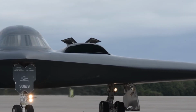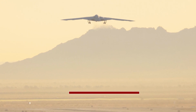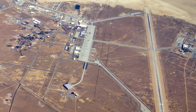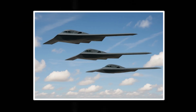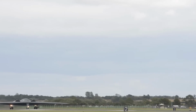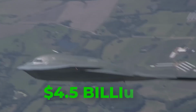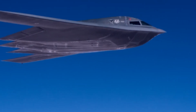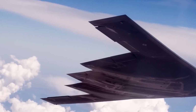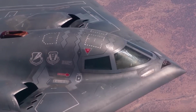And here's the timeline that blew my mind. The first B-21 took to the skies on November 10th, 2023, from Palmdale to Edwards Air Force Base. By 2025, 3 test aircraft were actively flying, validating everything from basic flight to advanced stealth and weapons integration. Low-rate initial production kicked off that same year, backed by an additional $4.5 billion to accelerate development. And get this, the first operational squadron is expected to reach initial capability by the early 2030s.